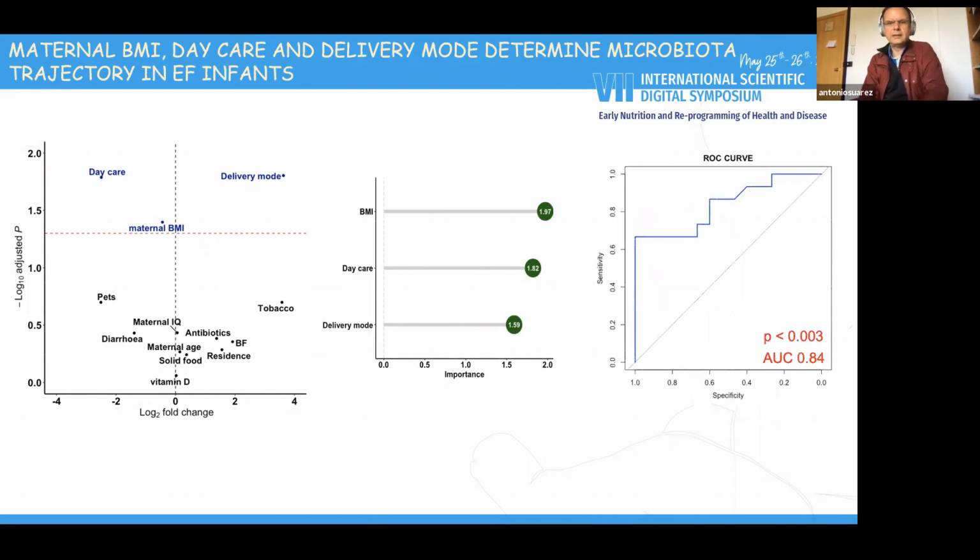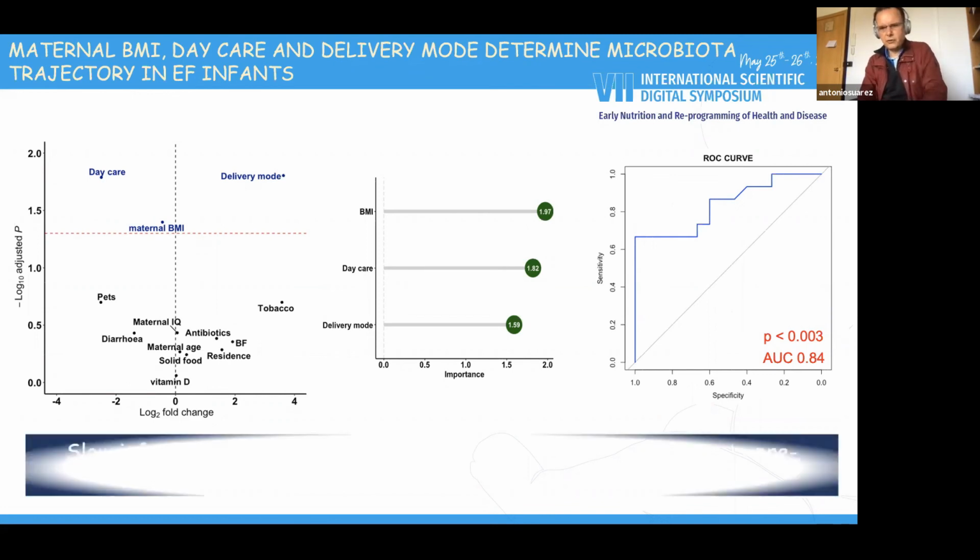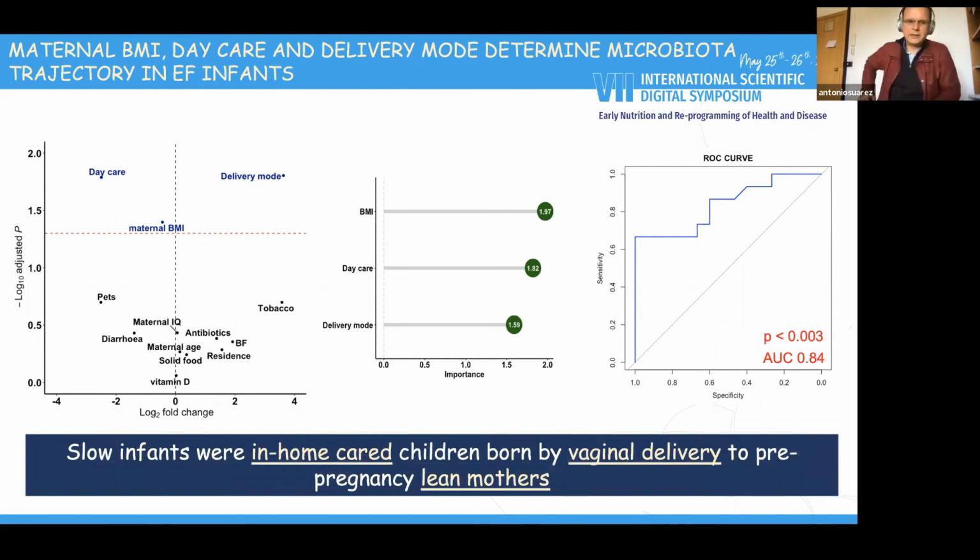In this case, what we did was logistic regression analysis. And we could see that three variables were determining the evolution of the children: the maternal BMI, the delivery mode, and the daycare assistance of the children. And we could obtain from this formula that the slow infants, those whose trajectory is mostly similar to breastfed, are experimental formula-fed infants that have been in home care, have been born by vaginal delivery, and have been born to lean mothers. So diet is a major influence. The experimental formula produces a microbiota evolution very similar to the breastfed when these three conditions are also met by the mother and the lifestyle of the child.